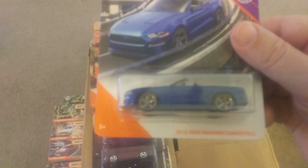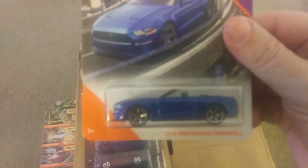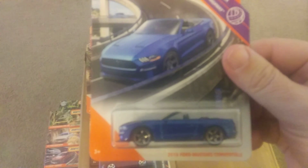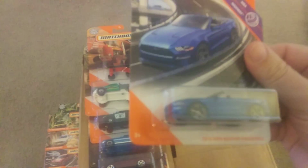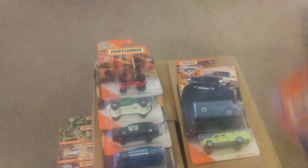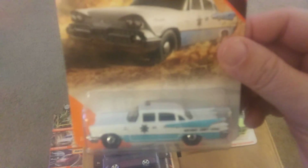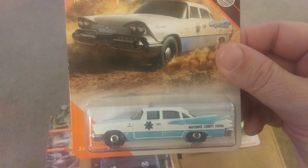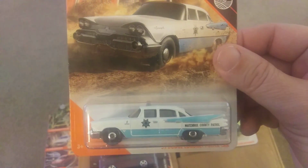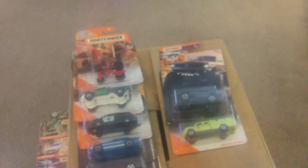Alright. Got a 2018 Ford Mustang convertible in blue. Very nice. I've kind of been looking at Mustangs lately. I don't know why. Just have been. 59 Dodge Coronet police car. Really cool. I missed out on the first version of this car, but when I found this one, I was very happy.